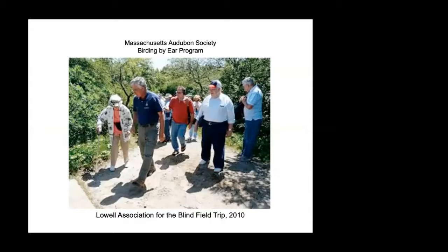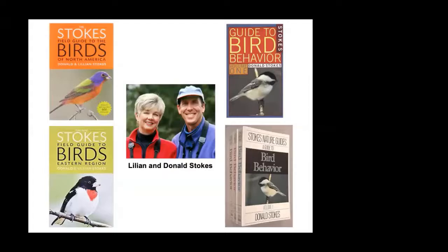And I want to give a shout out to Lillian and Donald Stokes. They've written 35 different field guides, but really, I think their main contribution has been in sharing with us what they've learned about bird behavior. You can see that three-volume bird behavior series. So if you really want to learn about birds, not just what they are and how to distinguish them for ID purposes, but really enter their world, they've spent that time in the field and they've learned a lot.